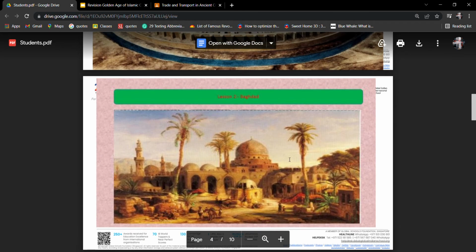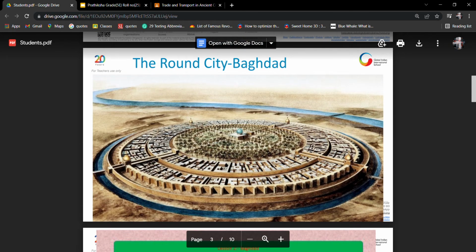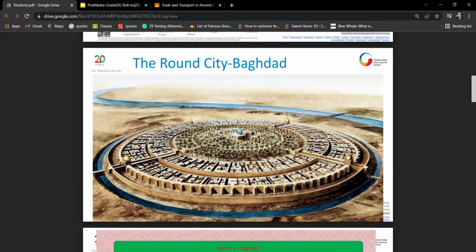So here is a picture of Baghdad as I showed. It's near the Tigris River here, and it has four gates. One of them is Kufa, and I don't know all the gate names, but these indicate north, south, east, west. This is a small mosque in the middle of the city.